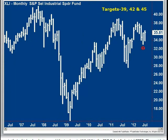Bullish trading in June and July suggests that a higher low bottom could be in place in XLI. XLI is the S&P Select Industrial Spider. The upside targets are 39, 42, and 45. A break of support at 33 would put the bullish outlook on hold.